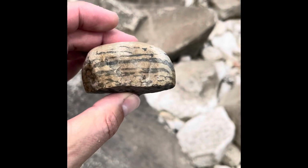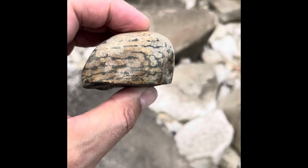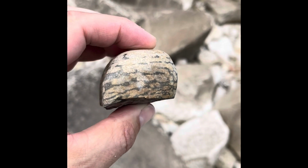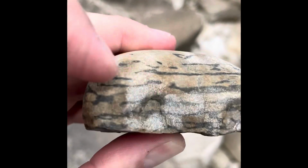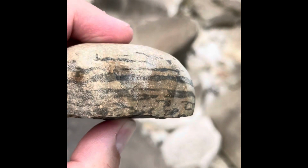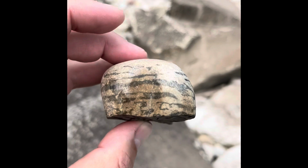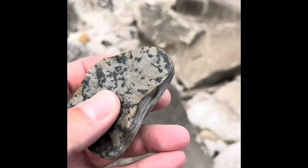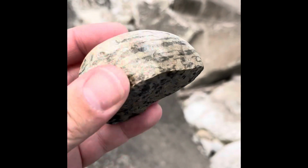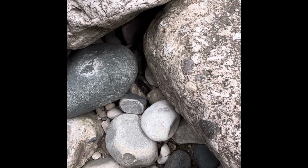Just found this cool little mudstone. It's a really cool pattern right there. If it was a little browner, I might take this to cut it, but this is just too stony colored. So I'll probably leave it up on a rock here for somebody else. Really cool though, cool pattern. You can even see it coming through the bottom. Sweet little friend.